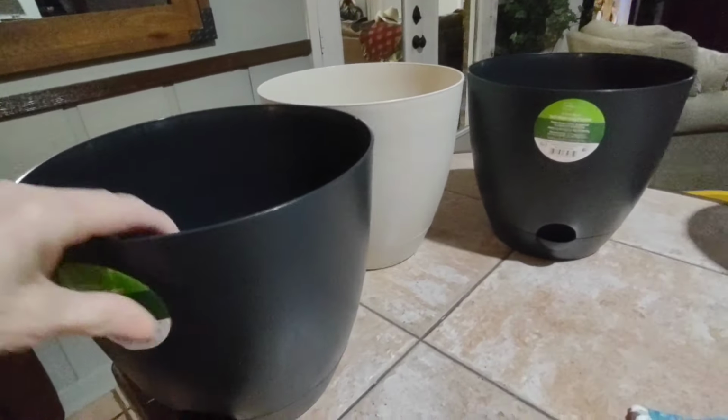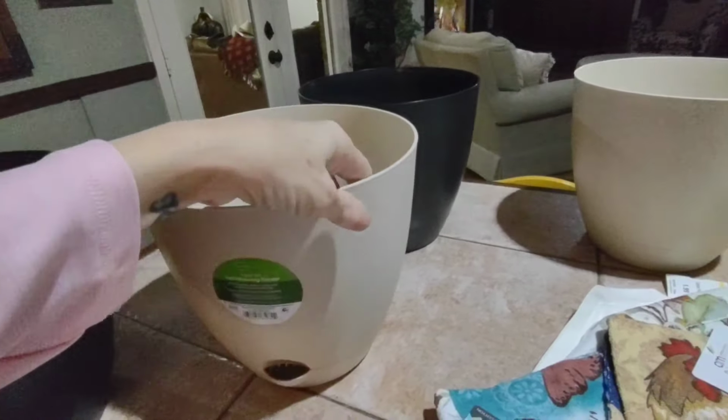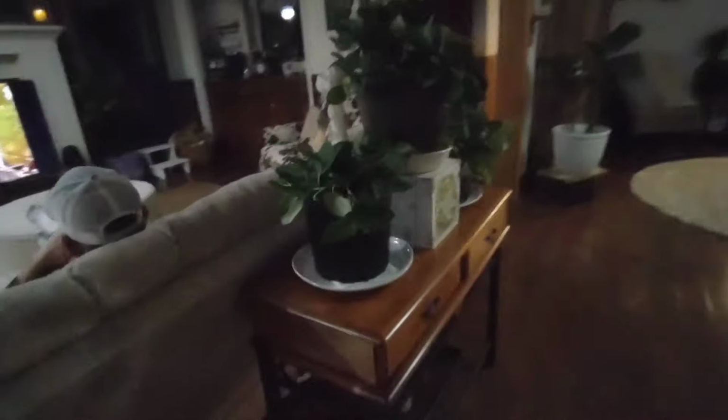These four flower pots from Walmart, they're self-watering. I have to replant four of my ivies, which I'm going to do in a couple of days. But so I'm going to replant these two right here. I planted those in too deep of a pot, and then I'm also going to replant these two.